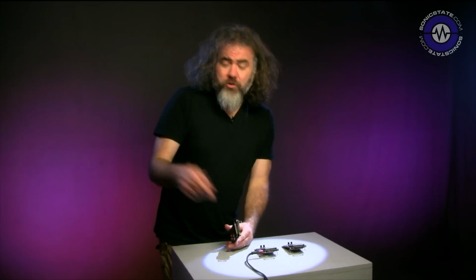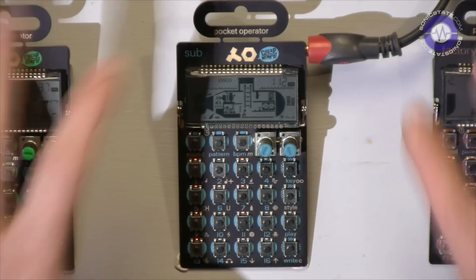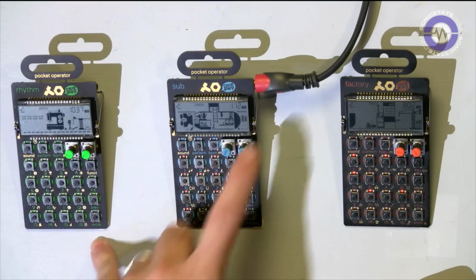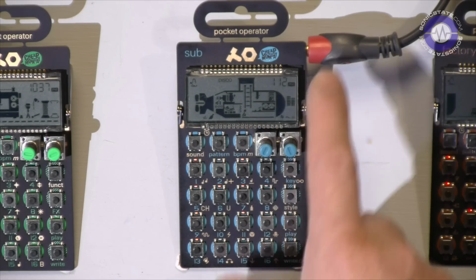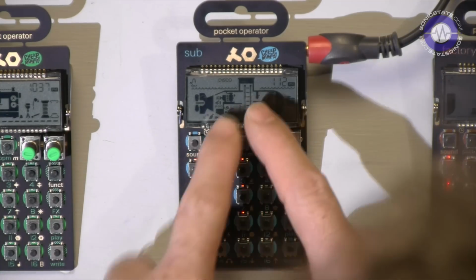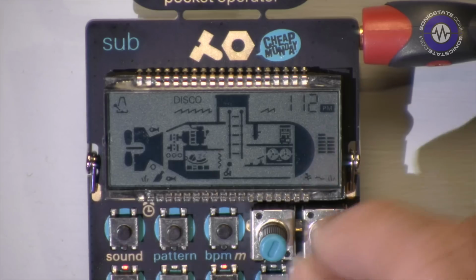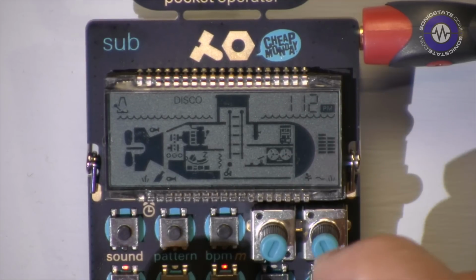Again, in the other episodes, we're going to look at each one and explore the sounds of each one in further detail too. So if we look at them from the top now, we can see that there's two encoders per unit and this LCD display with kind of funky graphics. And I think this is in part because these are a collaboration of Teenage Engineering and the fashion brand Cheap Monday.